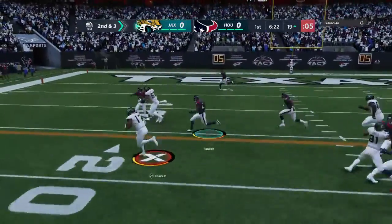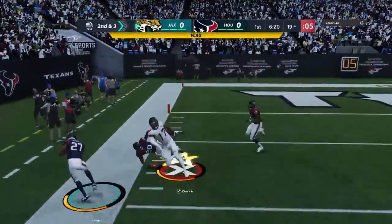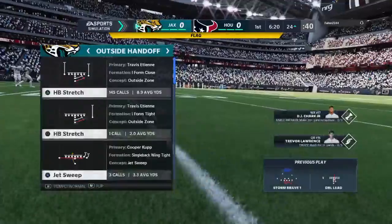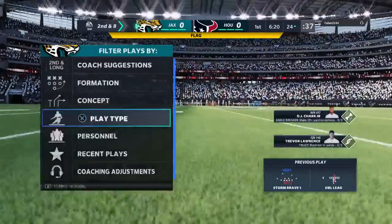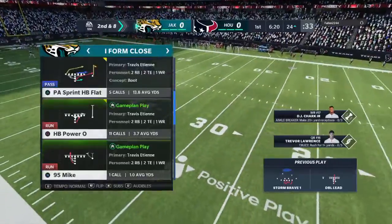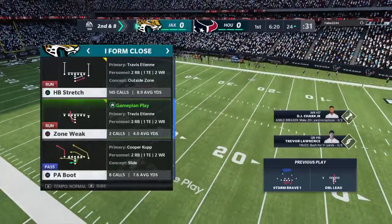They go jet sweep here with Chark. And he's going to be taken down here with a penalty flag on the field. So a decent gain, but all for naught on the penalty. It's too bad, isn't it? They were feeling pretty good about it. The only people celebrating, the guys who just gave up that play.